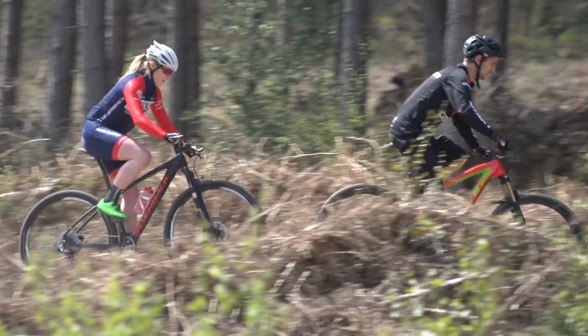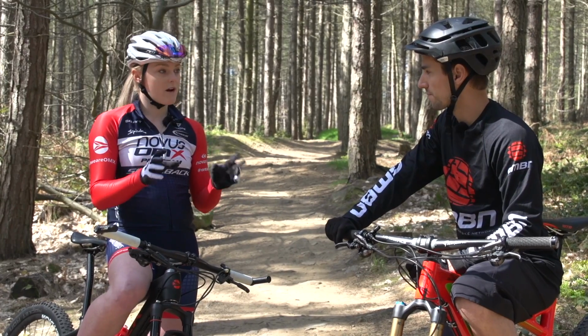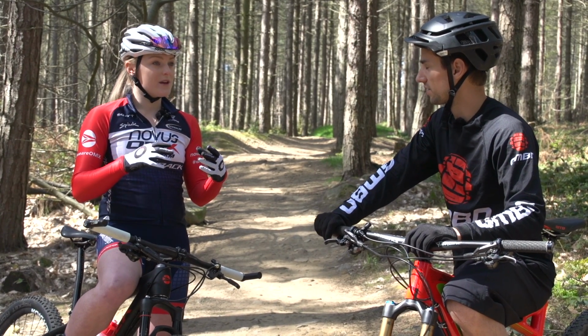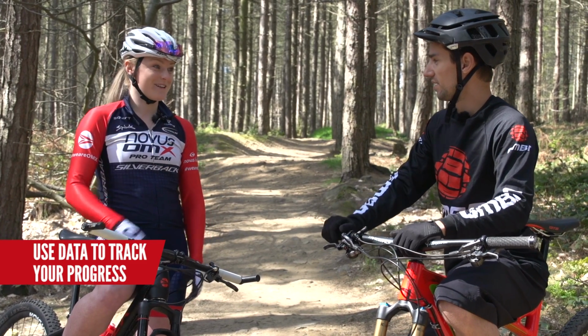You use things like heart rate monitor and power? Yeah, you use a combination of heart rate and power. And depending on what specific thing you're working on, you might use more the heart rate or more power, and test them at the start, test them at the end, use them in the middle. You've got a lot of structure.